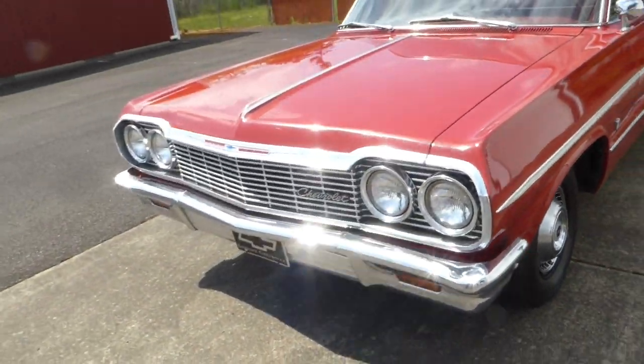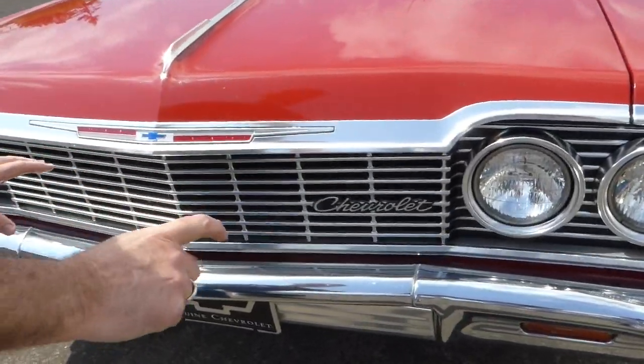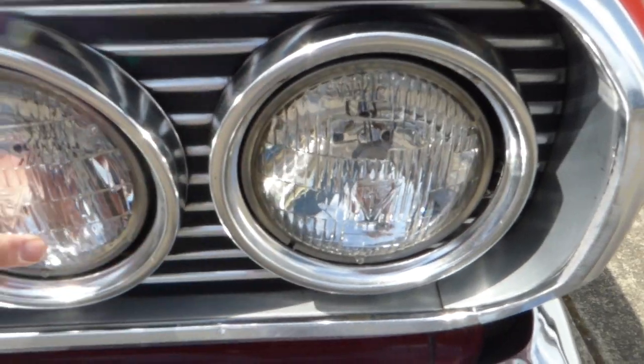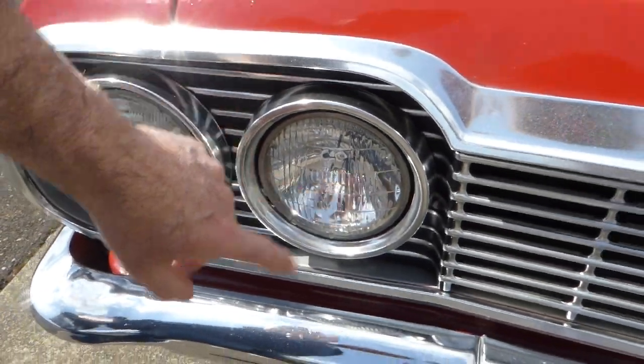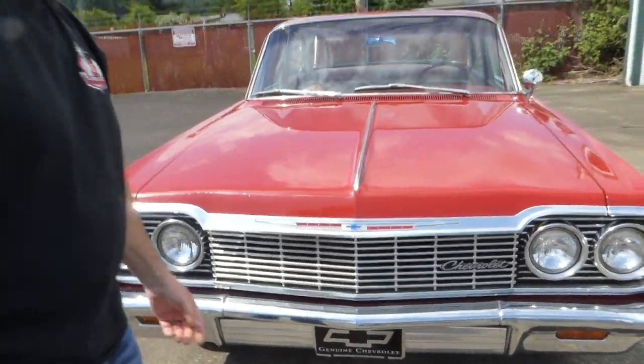Up front here, your grille, bright work, chrome and whatnot, everything is excellent. Take a look at this, the T3 headlights. Those are original. Over here as well, this one's been replaced, but 3 of the 4 are T3 headlights. Pretty cool. I'll show you under the hood.